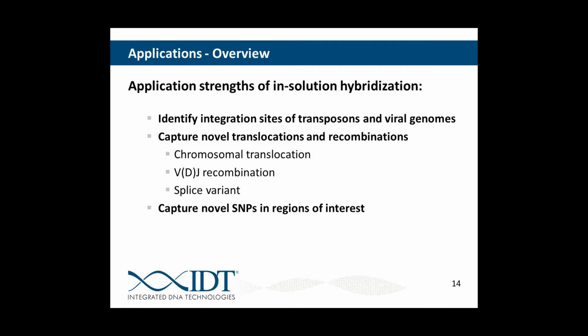I wanted to go over some of the applications that you can use these probes for. The first 2 I think are less obvious, and I wanted to focus on those because I think they're very exciting applications of xGen lockdown probes. The xGen lockdown probes uniquely fit the needs of customers for these applications. The first I'd like to go over is the identification of integration sites of transposons or viral genomes. The second is the capture of novel translocations or recombinations. These can be either full long chromosomal translocations, such as a BCR-ABL fusion, or VDJ recombination for antibody profiling, or in some cases splice variants, where you're looking at either the inclusion of an extra exon or the dropping of an exon, and being able to capture those events. And lastly, the area that most people are aware of, which is identifying SNPs or mutations in regions of interest.